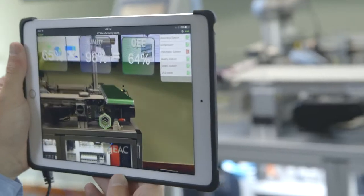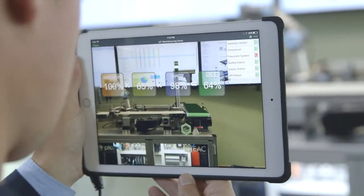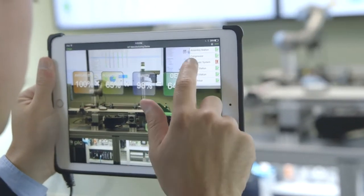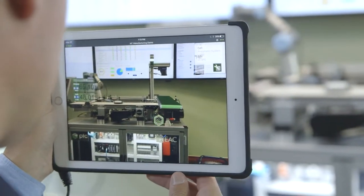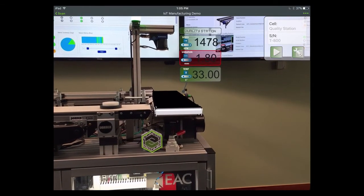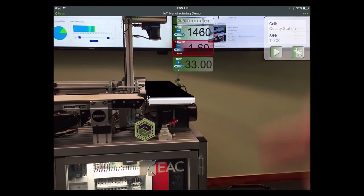This actionable intelligence can also be delivered to maintenance personnel on the shop floor with augmented reality, meaning that you can easily monitor the status of your assets, including key KPIs and raw sensor data, and be alerted of any malfunction, regardless of whether you are at a workstation or on the move.